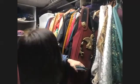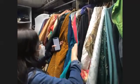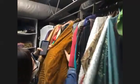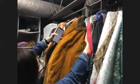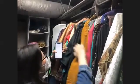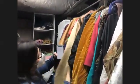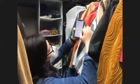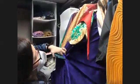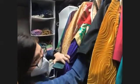Lots of very colorful, fun props. Nick and I were trying to remember which show this was from, but we could not remember for the life of us. Lots of fun fabrics and things in this shelf. Oh, this was from Journey to the West. Try and pull this guy out. Oh, it's hard work. Jacob Ye wore this, I think, as Jade Emperor. The Jade Emperor, thank you.